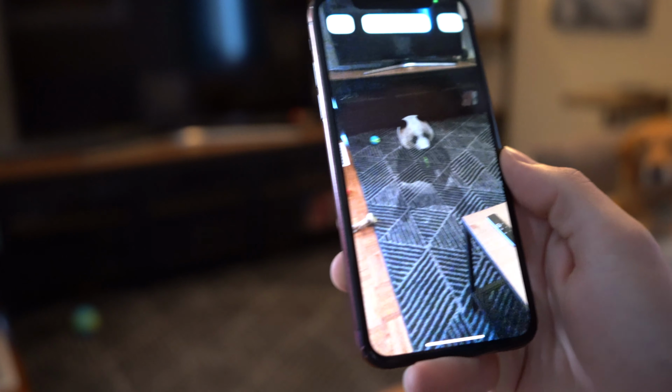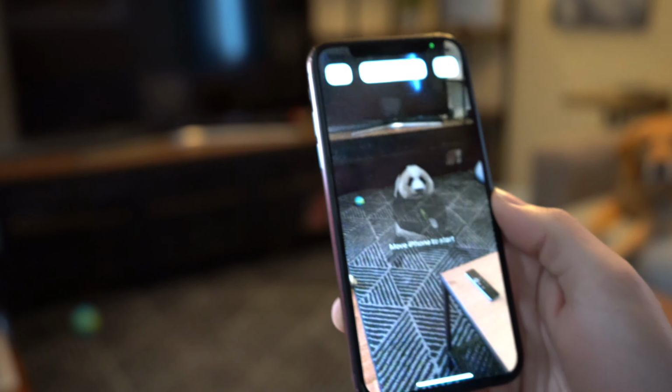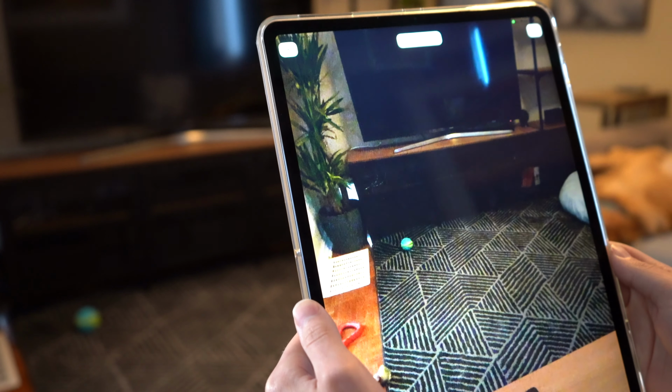On the consumer end, that means instead of seeing this message and waving your phone around, you're going to get an extremely fast detection of surroundings and much more accurate AR. That also means significant improvement into things like portrait mode with your camera.